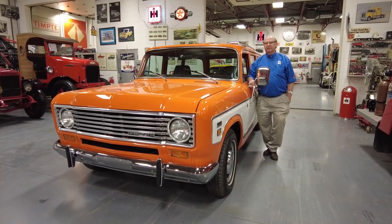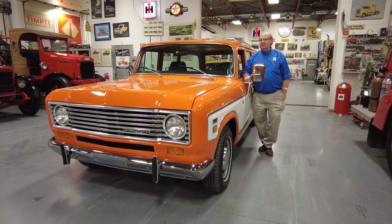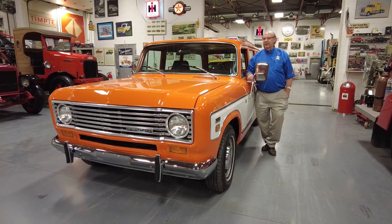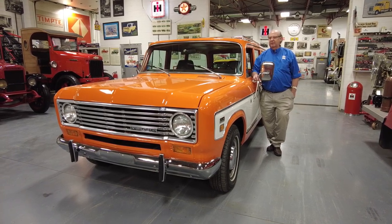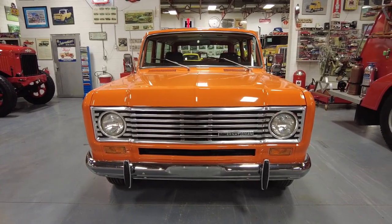For 39 and a half years, my father was a zone manager for International Motor Truck. This was his last company Travelall, and I acquired it from Paul Madge, a dealer in Milk River, whom my dad sold it to back in '76.